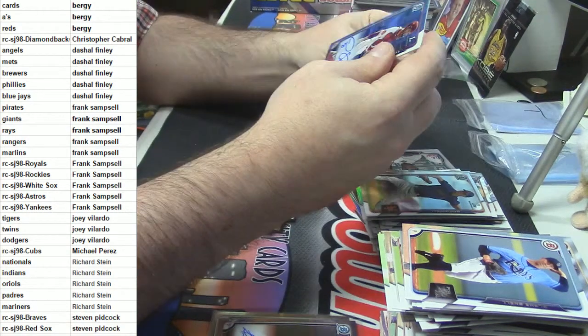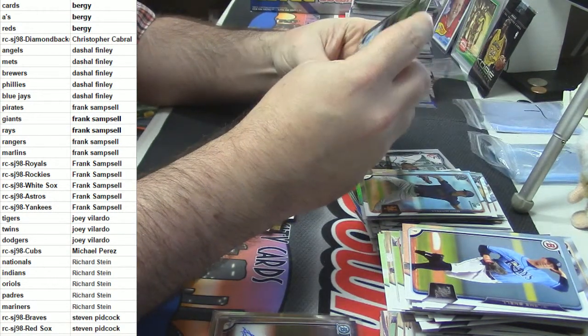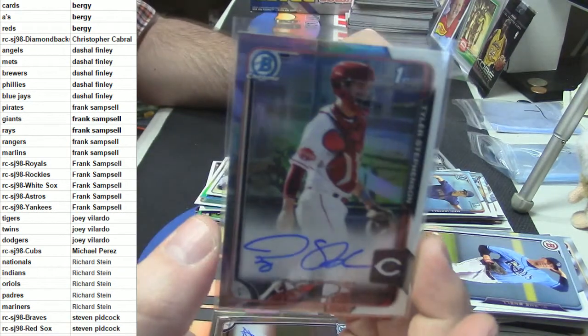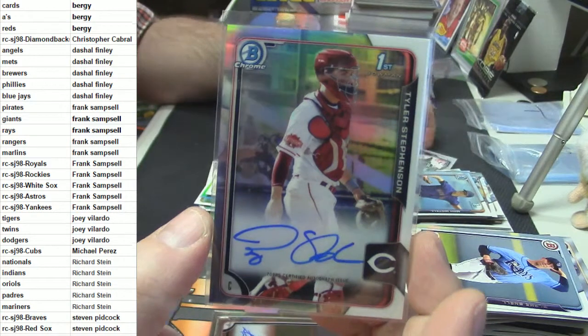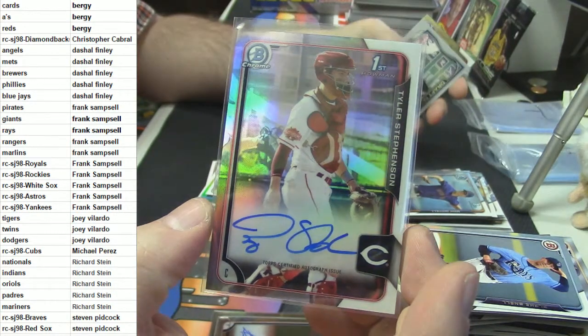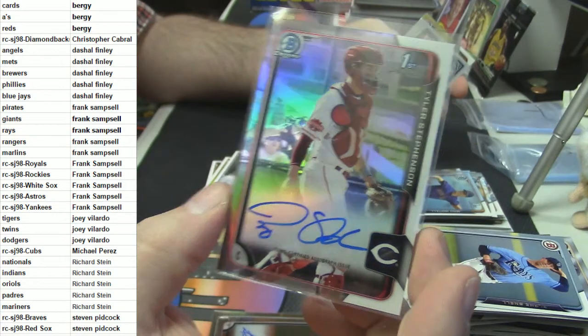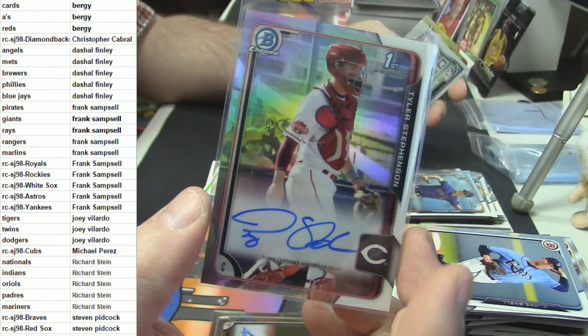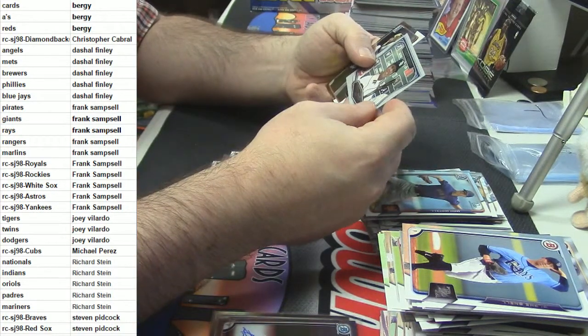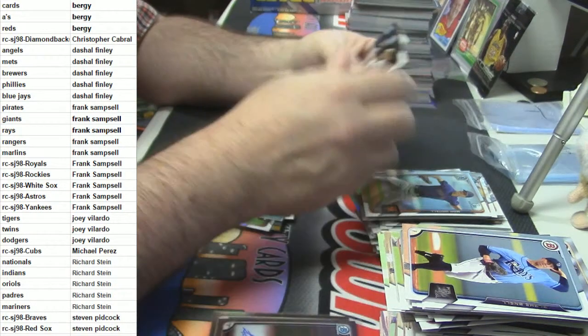Reds hit for Bergy. Refractor auto for Tyler Stevenson. Nice hit, Bergy. I felt a Stevenson auto. That's why I gave it to you. Whitley draft night for the Rays.